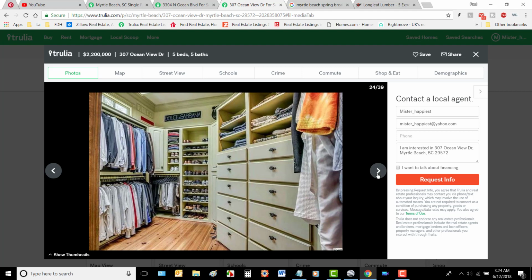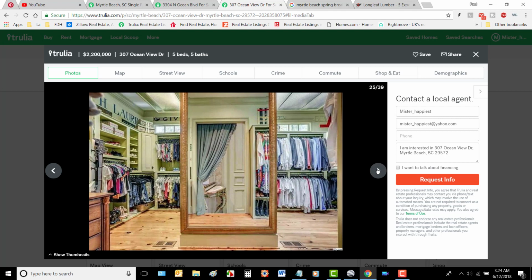Walk-in closet, and I will tell you, I'm wondering if there's two, because these all appear to be men's clothes, but I could be wrong. Oh, there we go. Two sides. Look at that. It's big, and that's another thing. If you're gonna have a high-end home, why would you want a small walk-in closet?